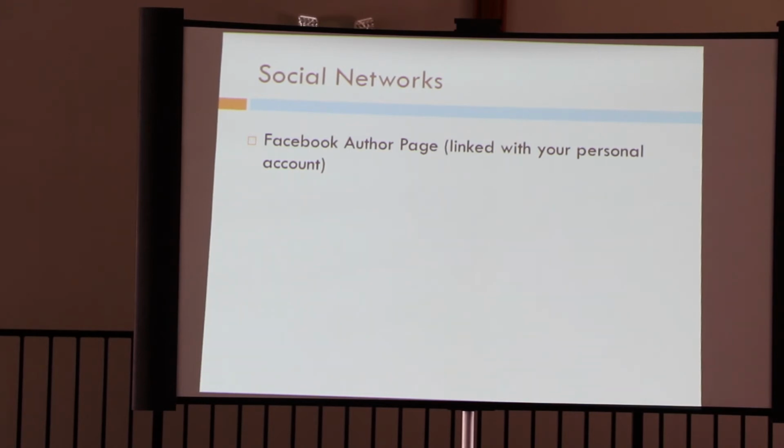You do have an option. You've got two options. Through your personal account, you can open up a page, or you can just open it up separately. Don't open it up separately, because you lose a bunch of insights and stuff you can do, and tagging and all that kind of stuff. So make sure that you open it through your personal account. Nobody will know. If you're trying to hide yourself, they won't be able to link it back. But make sure you do it that way.